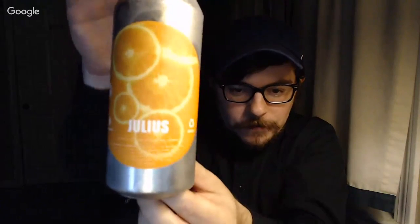Hopefully you can all see that. I'm going to turn the light off a little bit. We got some other Treehouse here. I know it's not really focusing right now, but this is their Julius, which I believe is, for all intents and purposes, considered their flagship IPA, at 6.8% alcohol by volume. I looked up the name Julius because I was curious. He started the Orange Julius, the place where you get those frozen creamy drinks in the malls. His name was Julius Freed, and I believe it was within the 1920s in Los Angeles when he started the Orange Julius.